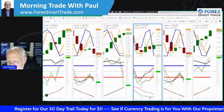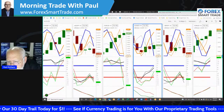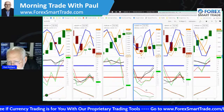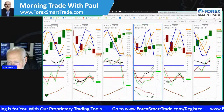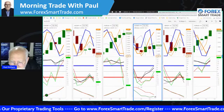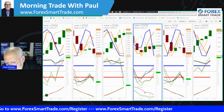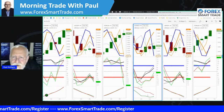The green line is going up. I like that, but it's not on top of the red. If the green had crossed over the red, I would like that. The green is telling me up because it's sloped up, but the pressure's not strong enough here.